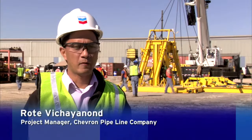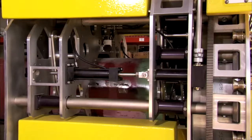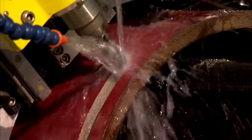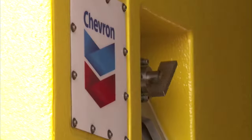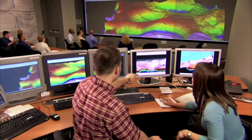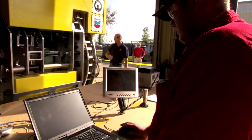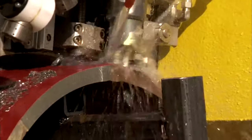We're actually building the very first diverless deepwater pipeline repair system for Chevron North America and Chevron Pipeline Company. Experts from Chevron's Energy Technology Company, Chevron Pipeline Company, and CNAP's Gulf of Mexico Deepwater Business Unit have partnered to develop the innovative Deepwater Pipeline Repair System.